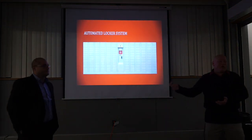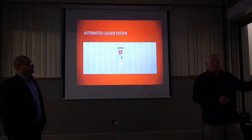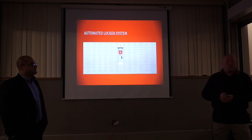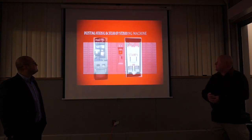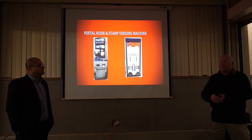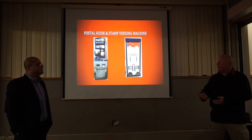Here's a picture of what the automated locker system looks like. We'll go outside with the tour. We'll actually see one face to face, so I'll show you how the system works as well. And then the Mail and Go kiosk and the stamp vending machine. Some kids, you know, don't carry credit cards, so we have an option for them to use good old quarters to buy some stamps.